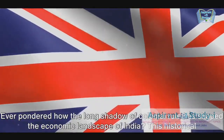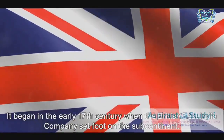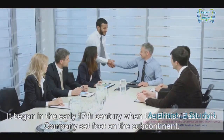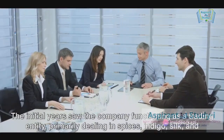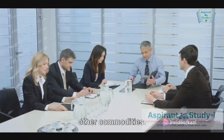Ever pondered how the long shadow of colonial rule has shaped the economic landscape of India? This historical journey might offer some perspective. It began in the early 17th century when the British East India Company set foot on the subcontinent. The initial years saw the company functioning as a trading entity, primarily dealing in spices, indigo, silk, and other commodities.